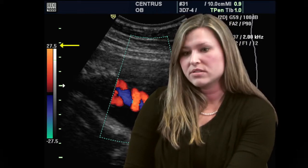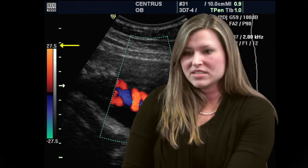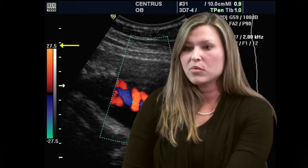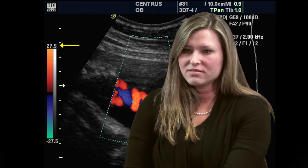Physics is one of the big ones for ultrasound, and I think that a lot of people get nervous about taking a physics class, but just like anything else, they give you all the tools that you need to be successful in this program or to be able to be successful in your class. It's not any different. So if you really have your heart set on ultrasound, take the classes. You can do it. Everyone can do it.